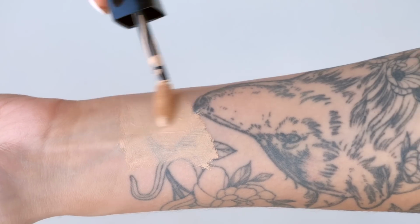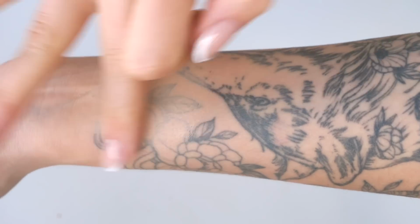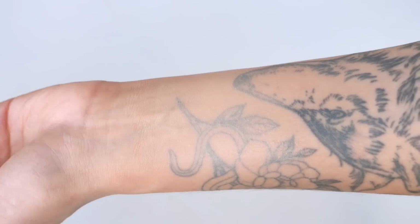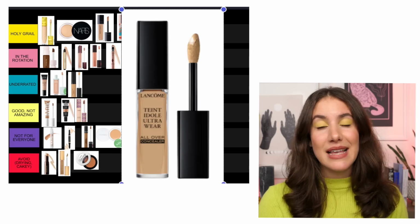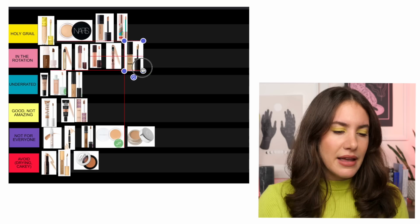And this is one of those full coverage concealers that has that kind of thinner consistency, but you're gonna see in my swatch, guys, like it just covers up everything. I really like this underneath the eyes and around the face too, and just overall it's a really good product. So I'm going to put that in the rotation.